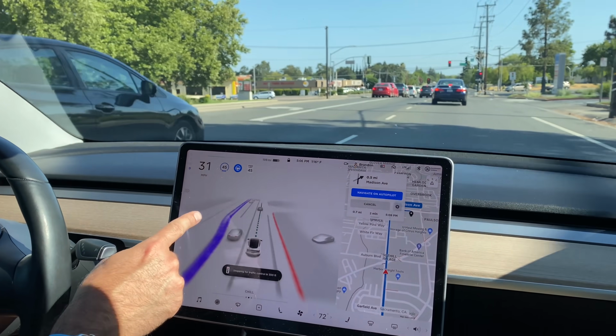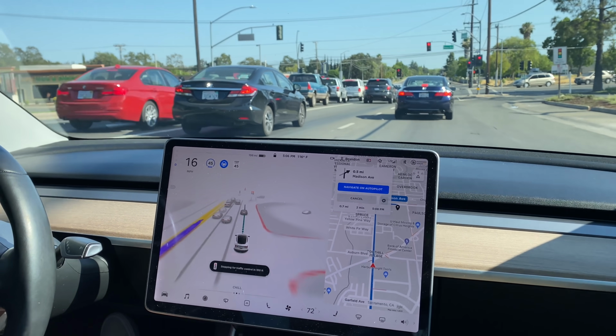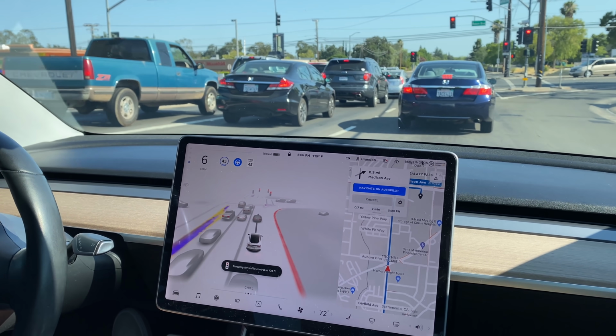And I love the brake light showing. This is great. It's not hitting the pedals really hard. It's just slowing down. This is incredible.